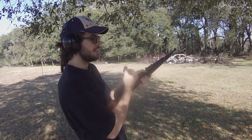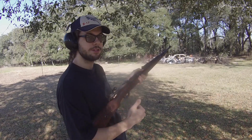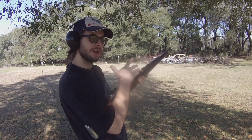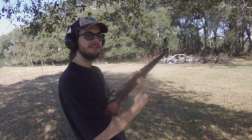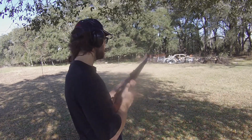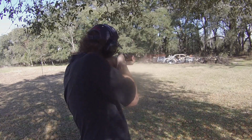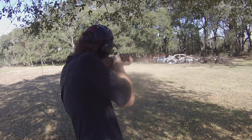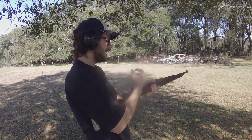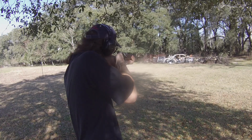Now, whenever I cycle this thing, take note of how it did not pressure stick inside of the chamber either. If you have issues with pressure sticking 8mm Mauser ammunition inside of your chamber, you probably have a 93 action or a small ring Mauser rifle or something like that. But as long as it's through the 98 action, which is what a lot of your modern rifles are based off of just because of the strength of the action, then you should be able to run it through that system, no problem at all.